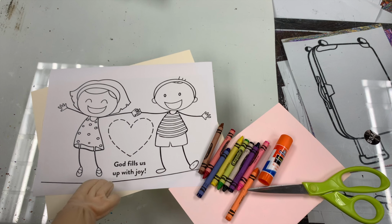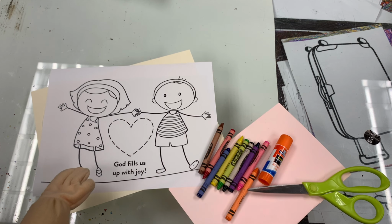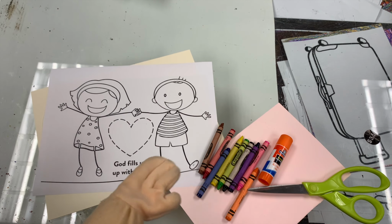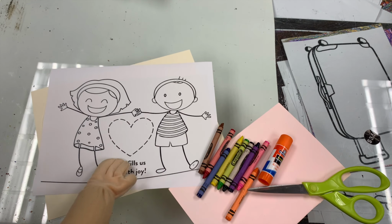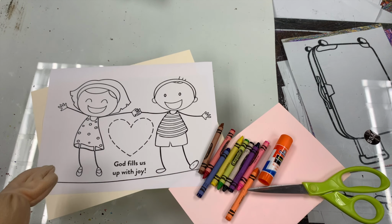Printed out, and you're also going to need some crayons or markers or color pencils, basically whatever you want to color with. If you don't have a printer or you're out of ink, you can take a piece of paper and draw a picture of yourself, but just make sure that you put a heart in the middle and that you write, "God fills us up with joy." That's what it says right there. And you can have a grown-up help you write it if you need help with that.